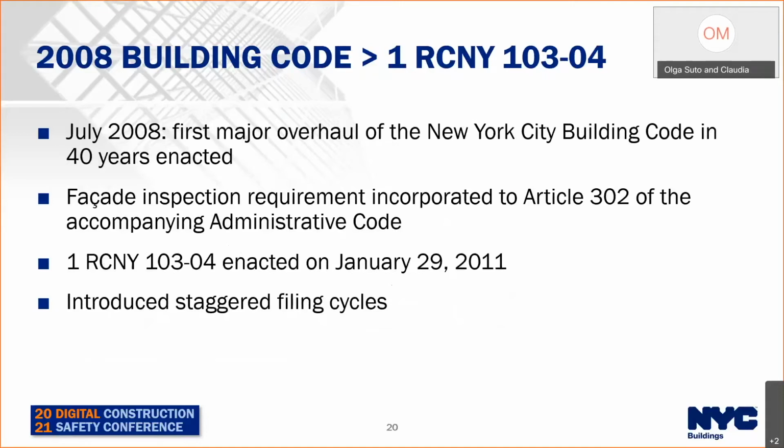Then came the 2008 building code. As most of you know, 2008 saw the first major overhaul to New York City's building code. Right, up until this point, we had been using the 1968 code. At this time, the facade inspection requirement was incorporated into Article 302 of the accompanying administrative code. Later, in January of 2011, 1 RCNY 103-04 was enacted. This is the facade rule we still use today, with a few revisions.